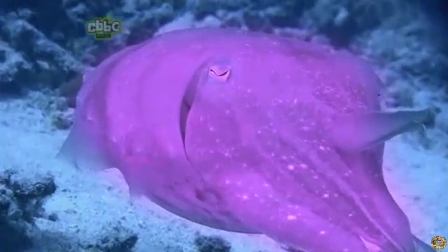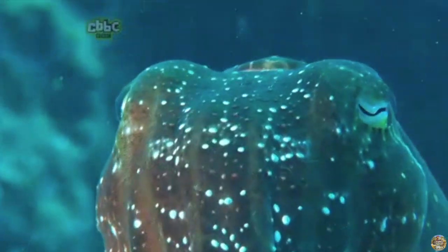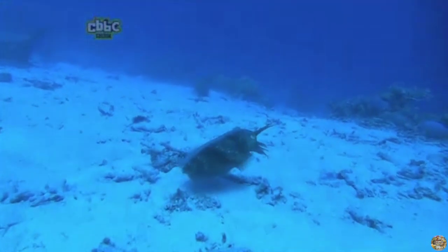Think I may wear pink this evening. No, on second thoughts, I think white is safer. Are you looking at me? Who are you calling spotty? I've changed my mind. White is definitely the way forward.